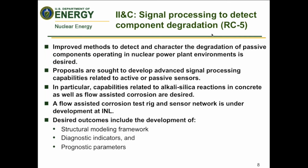So now we'll cover RC5, and this is related to the Instrumentation, Information, and Control Systems pathway. And this is signal processing to detect component degradation. Improved methods to detect and characterize the degradation of passive components operating in nuclear power plants is desired. Proposals are sought to develop the advanced signal processing capabilities related to active or passive sensors. So again, the focus here is on advanced signal processing capabilities. In particular, capabilities related to alkali silica reactions in concrete as well as flow-assisted corrosion are desired.